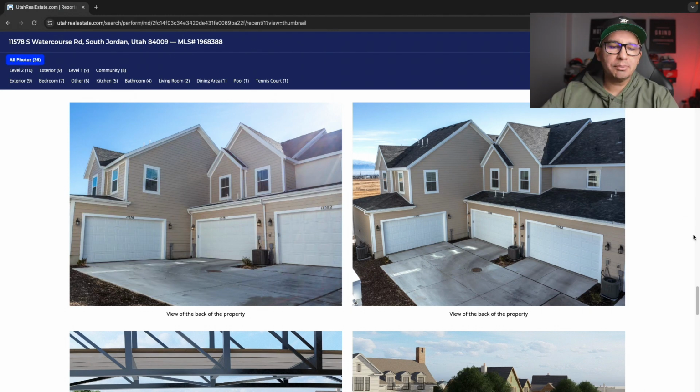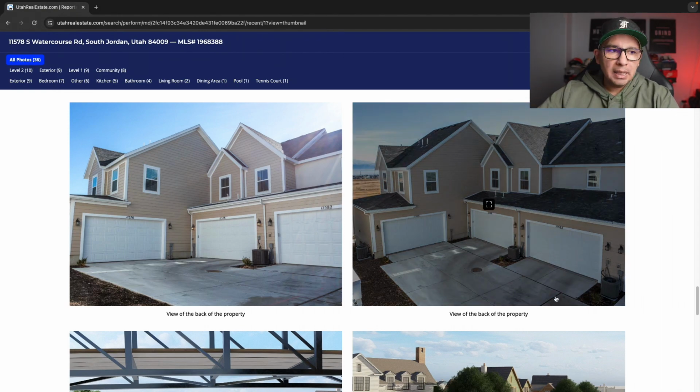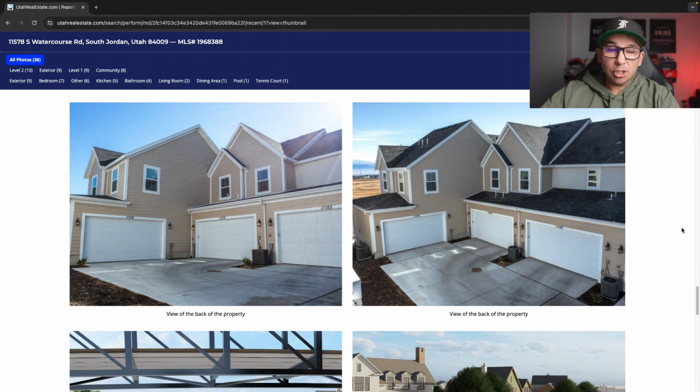One of the things to keep in mind here with this Daybreak community is that you don't have a whole lot of space when it comes to parking. As you can see, you kind of have a shared driveway with your neighbors. So you don't have a whole lot of space to be able to park your car in the driveway. So if you have more than 2 cars, or you can't fit your car in your garage, then that's something you're going to have to keep in mind, and have to park one of your vehicles on the street.